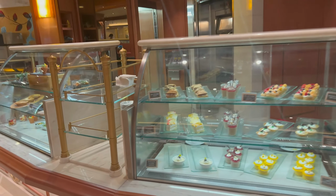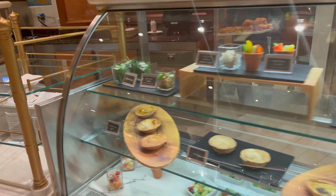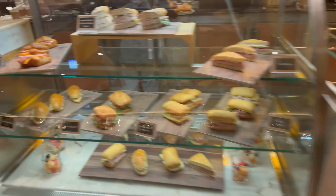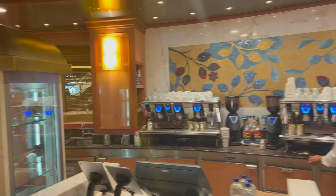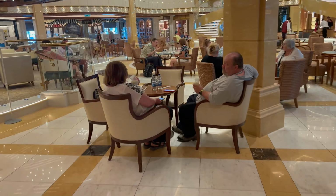Then you've got the cafe at the bottom, open for breakfast, lunch, dinner, late night snacks, and nibbles. We saw it for a late night snack, and it was like 12:30 at night, and it was crazy busy. Absolutely heaving. There must have been 30 people in the queue that night. Oh my goodness. It does coffees and hot chocolate as well.